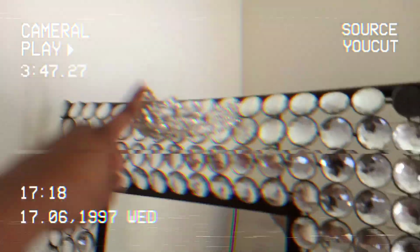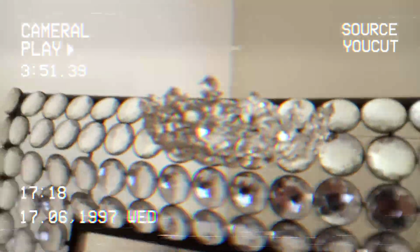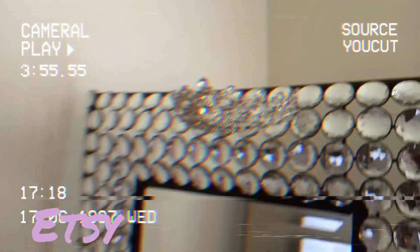Oh, okay. This here is my tiara that I got. Right now that it's actually clear and focused, you guys can see that it's actually a good quality tiara. But this is the bed.